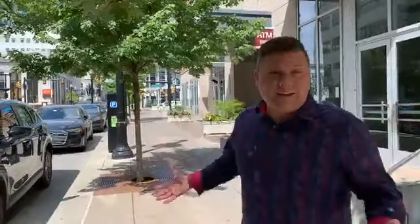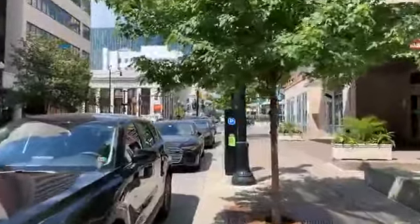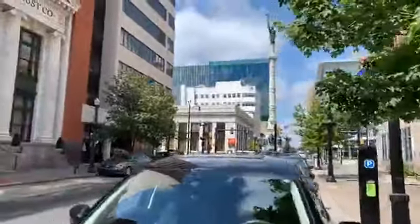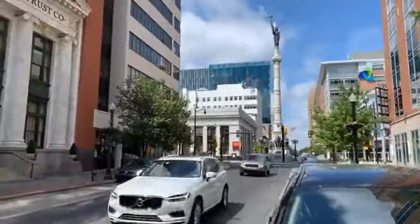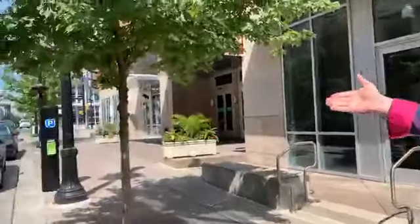So where I'm standing right now, this is 6th Street, Allentown, coming down Route 145 and the Monument. You're going to pass our good friends over at Queen City Barbecue and the Hamilton Kitchen, and then you're going to make a left right here on 6th Street. You've got parking on the street here, you've got parking in the parking garage, so plenty of parking. You can use the app or use a credit card. Right there are the little meters.